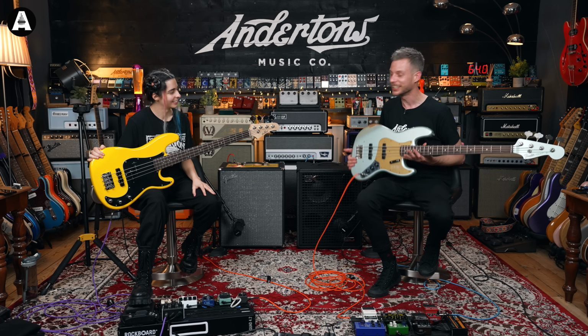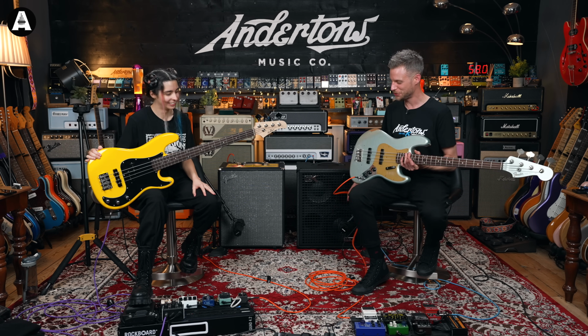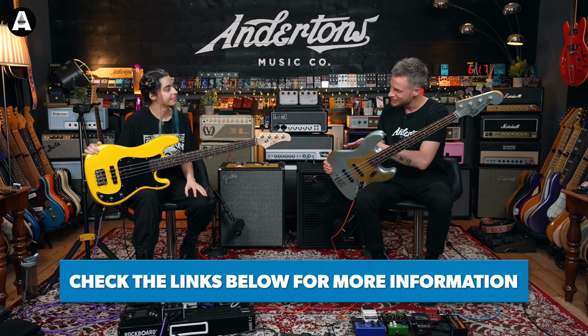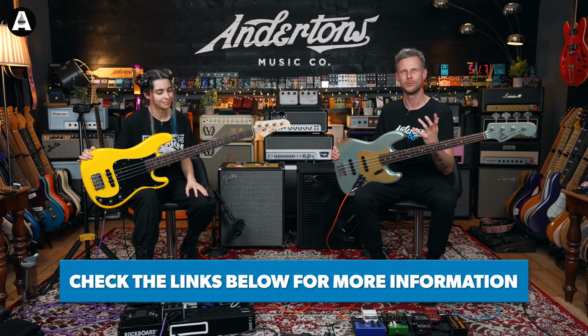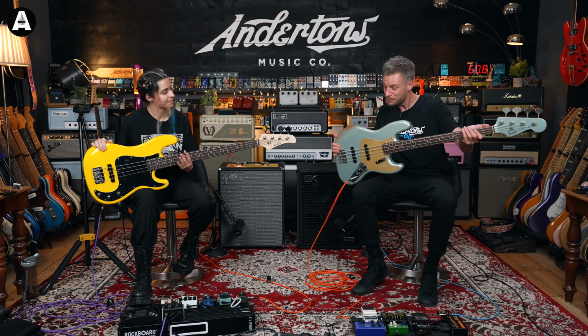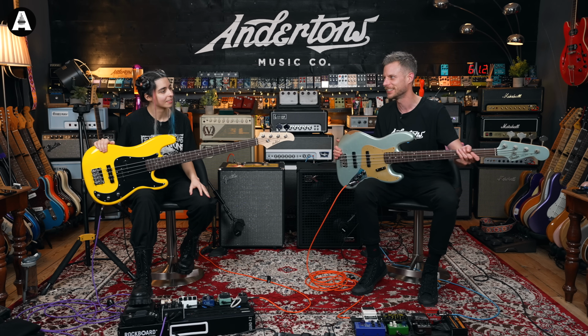I've always wanted one of these. To be honest, I've got a stupid collection of jazz basses, but I haven't got a custom shop one. And what you were saying originally about that, it just feels and sounds old. That must be music to Fender's ears. They're obviously doing something right in the custom shop. There's something you can't really describe about these instruments.